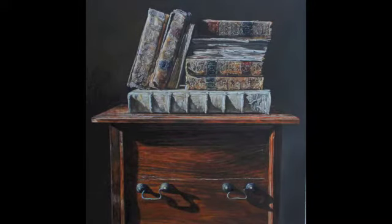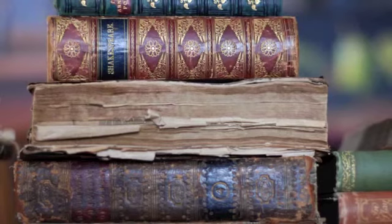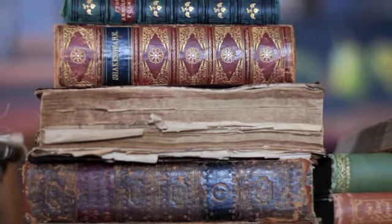The strong sunlight in my compositions create diagonal shapes in balance with the verticals and horizontals of the books themselves. Sometimes I've borrowed books from friends. A new shape or color can be the catalyst for a new idea.